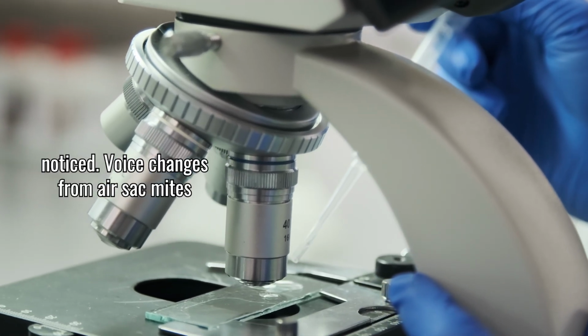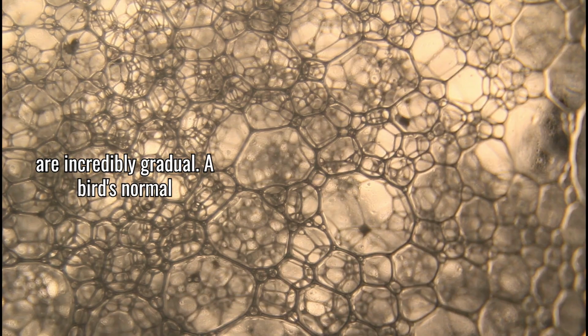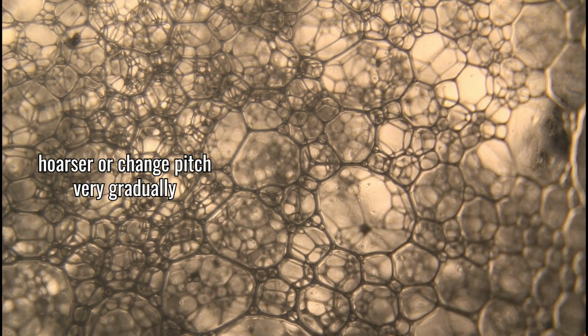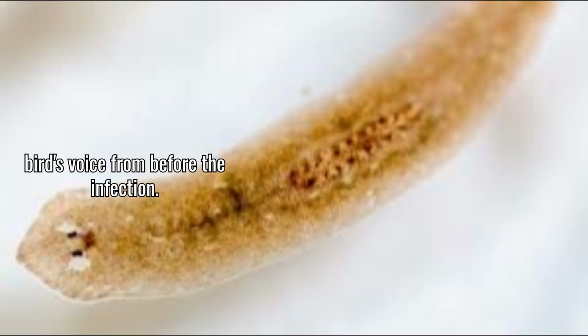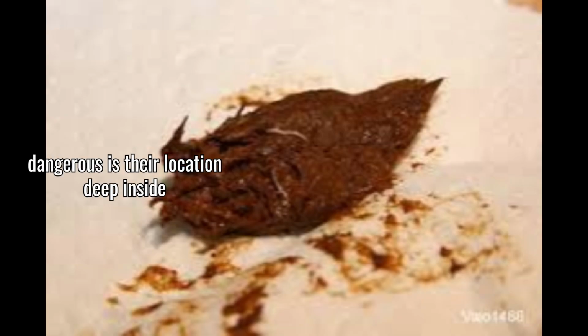Voice changes from air sac mites are incredibly gradual. A bird's normal vocalizations might become slightly hoarser or change pitch very gradually over weeks or months. These changes are so slow that most owners never notice them unless they have recordings of the bird's voice from before the infection.